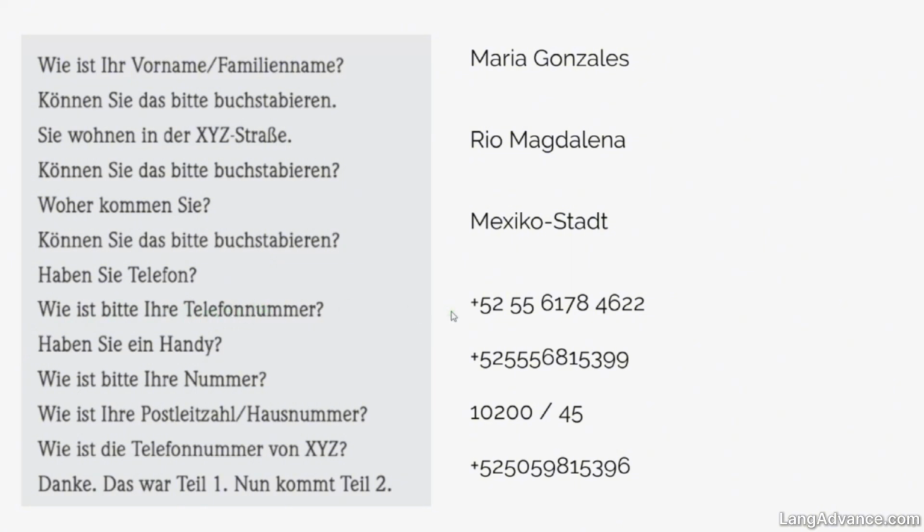Wie ist bitte Ihre Telefonnummer? So you can, let's say, if you don't have a German number, or it depends on where you are, but let's say you are in Mexico and you give your Mexican number, for example, then you don't have to say the country code, then you just start with 0, I guess. I've just added the country code just in case, okay? So, +52 55 61 78 4622. Und haben Sie ein Handy?